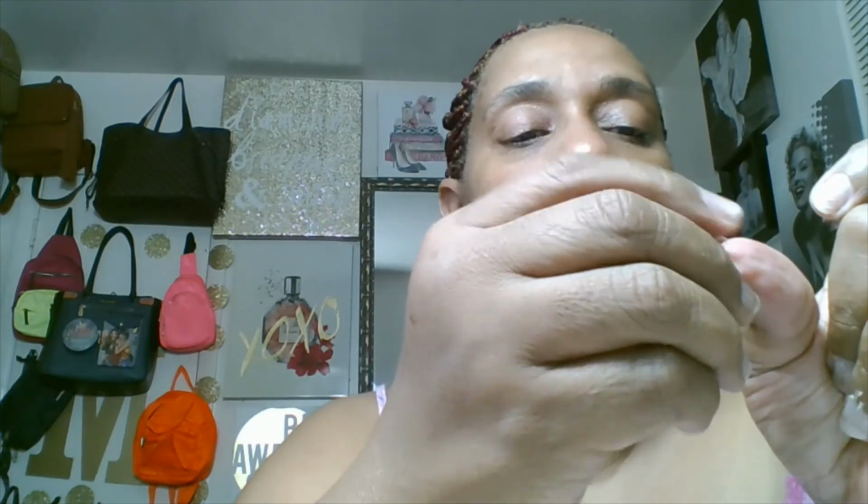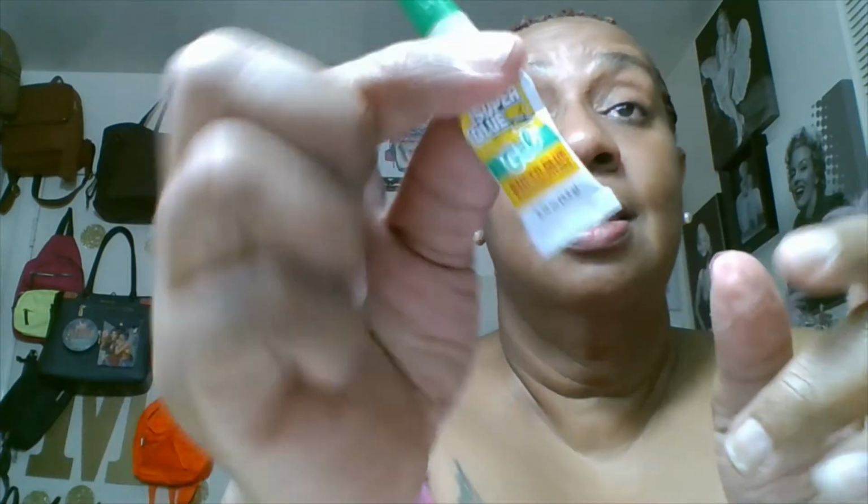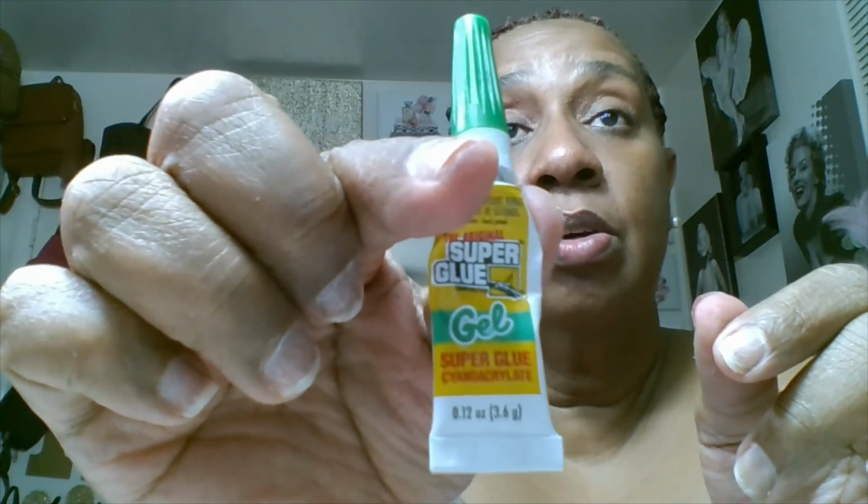All right, y'all, I finally got it open. Good googly moogly. Okay, this is what the nail looks like. So what you got to do is find the one that fits each finger. And this fits my little thumb. And I take this little glue right there. And this is what I do.